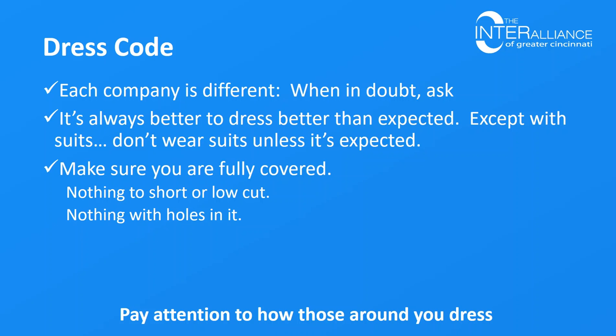Make sure you're fully covered. No one wants to see your booty, so nothing too short, nothing too low cut, nothing with holes in it, no sandals, no flip-flops. Make sure you're following that dress code. Now, with Zoom meetings, we've all seen the video of the reporter whose camera panned out and he was in his underwear. Just make sure you're wearing some pants. I don't care if they're tights or sweatpants or shorts. Just wear some type of pants when you are in a Zoom meeting, just in case.